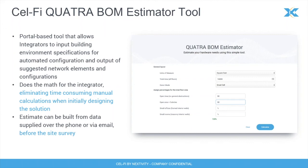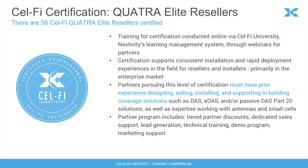Our solution architects, our field engineering group said they put this tool up against IB Wave any day. It's that accurate. So it saves you a lot of steps in the process and allows you to give more accurate bids right out of the gate.